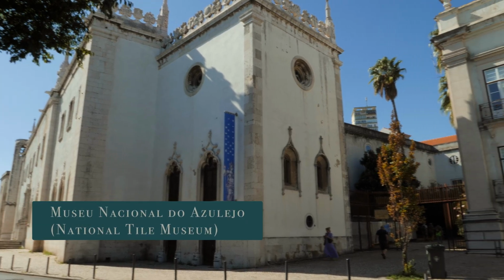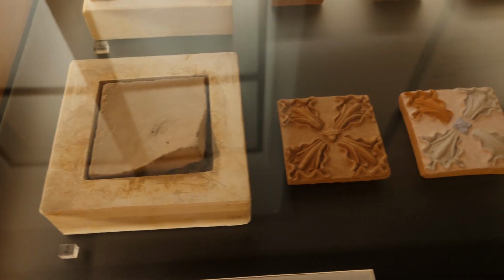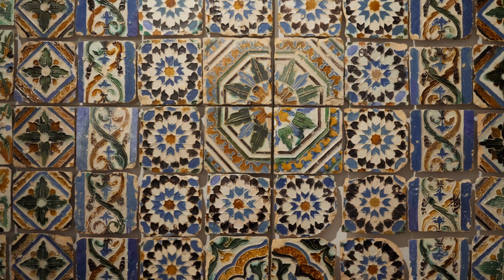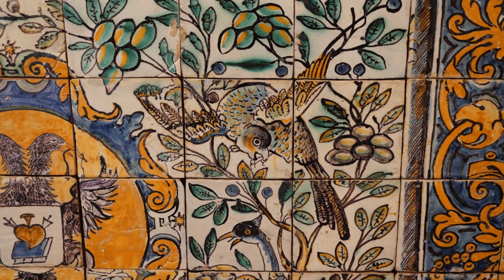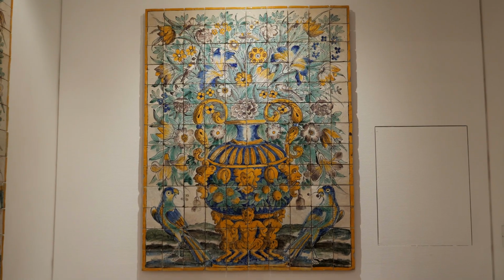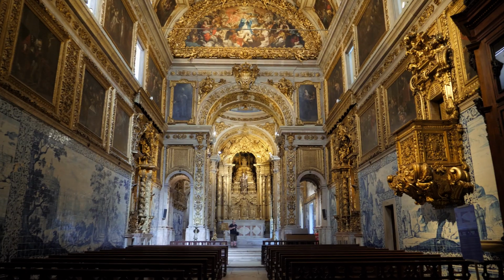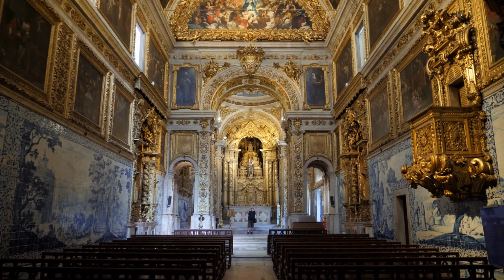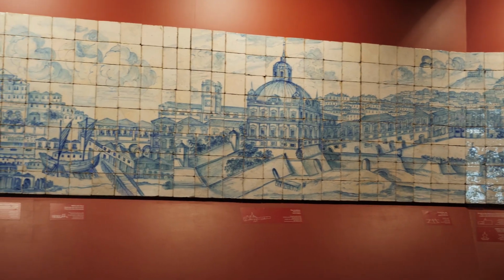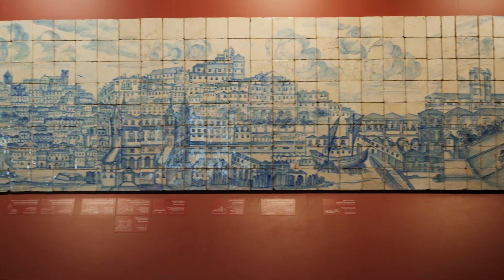In the afternoon, I headed to the National Tile Museum, which showcases the history of Portuguese tiles, or azulejos. I found it really interesting to see all the various influences from different cultures on the design and production of the tiles over time. Don't miss the impressive panoramic piece from 1738 upstairs, depicting Lisbon before the Great Earthquake.